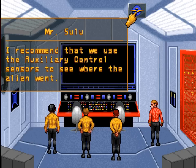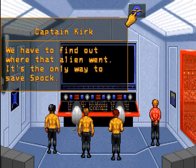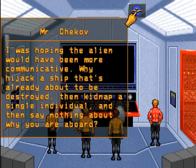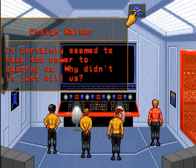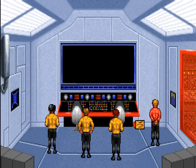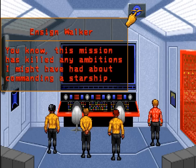I recommend we use the auxiliary control sensor to see where the alien went. That seems like a good idea. We have to find out where that alien went. It's the only way to save Spock. I was hoping the alien would have been more communicative. Why hijack a ship that's already about to be destroyed, then kidnap a single individual, and then say nothing about why you are aboard? It certainly seemed to have the power to destroy us. Why didn't it just kill us? I don't know, gentlemen, but we'll find the answer soon, I promise. Let's hope so. You know, this mission has killed any ambitions I might have had about commanding a starship.